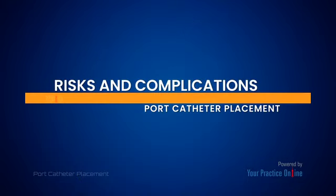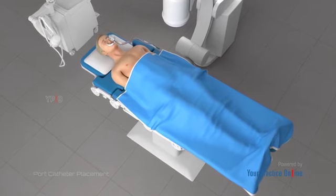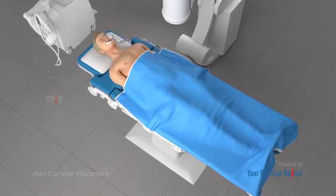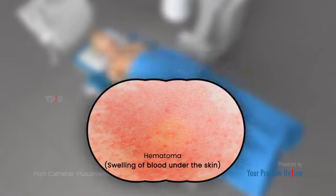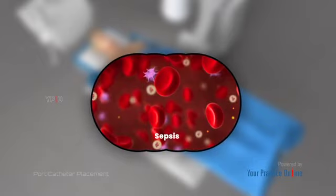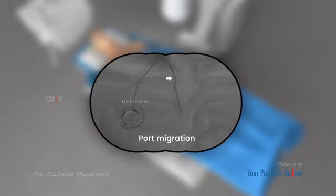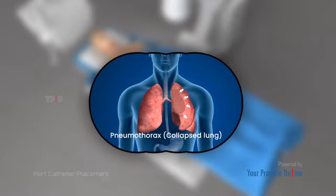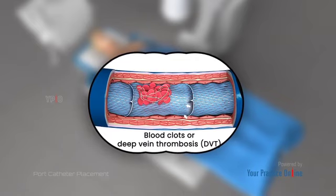Risks and complications. Risks and complications associated with port catheter placement may include the following: hematoma, swelling of blood under the skin, infection, bleeding, sepsis, catheter occlusion, port migration, pneumothorax, collapsed lung, blood clots or deep vein thrombosis (DVT).